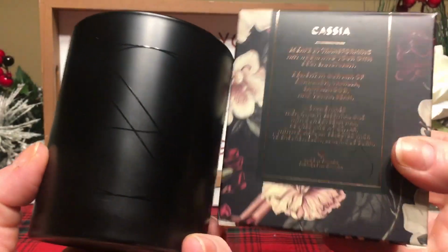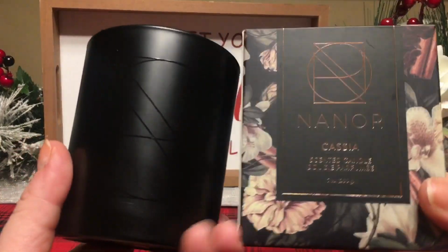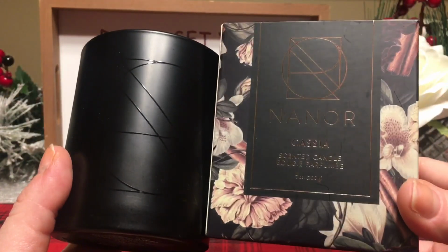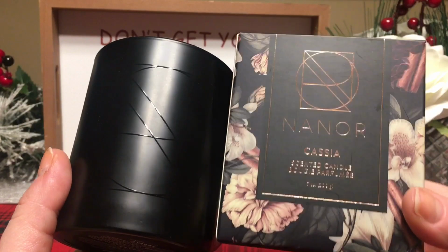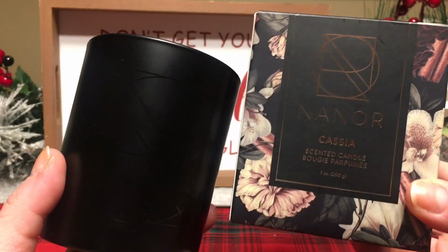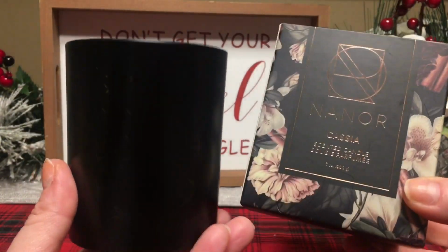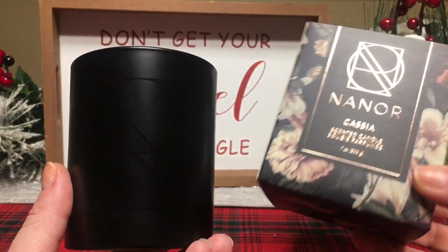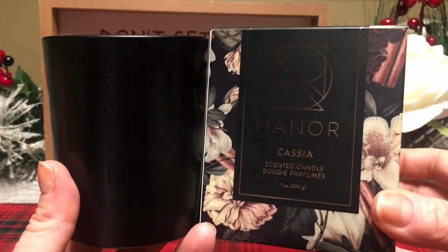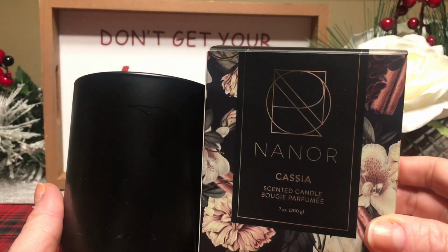It's Canadian. You can find this brand in Quebec. The only thing that I would love to see a little bit more of, and I understand it's a smaller company, is one or two new scents a month or every couple of months, because as it stands, every time I go on there, it's the same scents. Some of which I obviously like and would love to buy again, or ones I haven't tried, but there are others that are really not my alley. But I love their jars. They're gorgeous, Canadian made, Nanor Cassia.